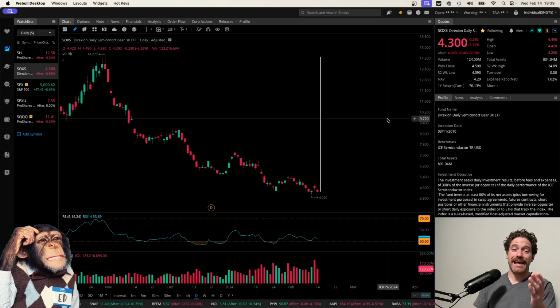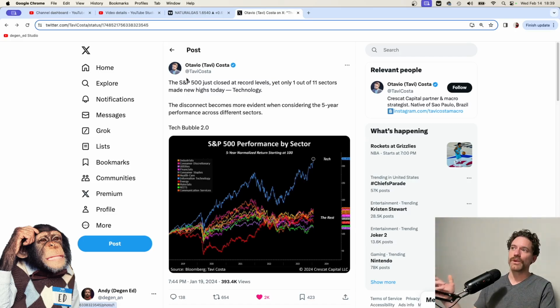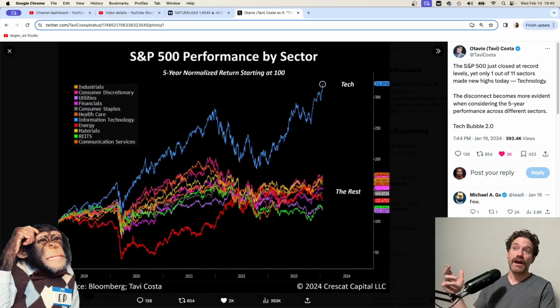And so it has become clear to me that the reason for that is really based on this tweet. This came out on January 19th. And so I'm just going to click on this to zoom in on it. And so Otavio says over here that the S&P 500 just closed at record levels, yet only 1 out of the 11 sectors made new highs today, and that's technology. And so the disconnect becomes more evident when considering the 5-year performance across different sectors. And he refers to this as the tech bubble 2.0.